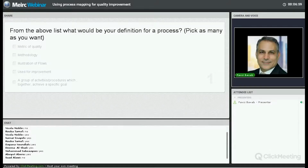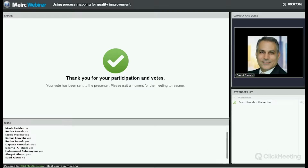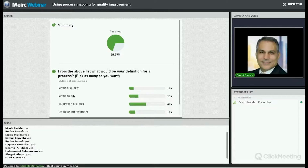Okay, let's end the voting and then see the results and see whether we have some answers here. So let me share with you the results. And here we go. The results are showing that many of you picked the group of activities and procedures. And indeed, if you look at the results here, 60% of you said it's basically a group of activities, which is actually the case.